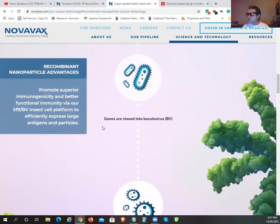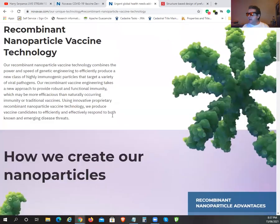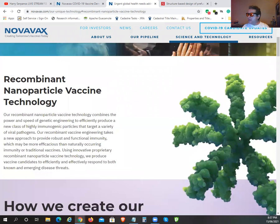Now, the way it actually, what they've done is once they get all these spikes, then they actually, right in the middle here, these are all the spikes, okay, they've collected. Right in the middle there is a nanoparticle, which is a lipid-based nanoparticle. So it's basically a fat-based nanoparticle, okay? So it's a small nanoparticle of lipid, of fat, which basically they glue all these protein spikes on there. So what they're doing is they're actually providing a plethora of spikes for the immune system to pick up on.